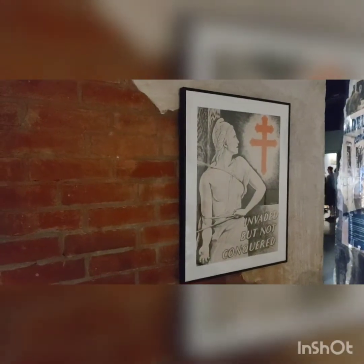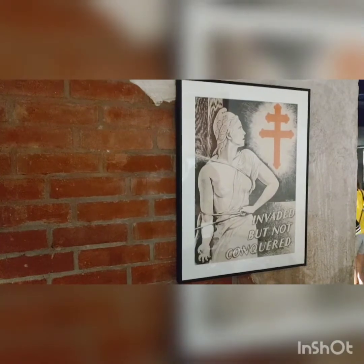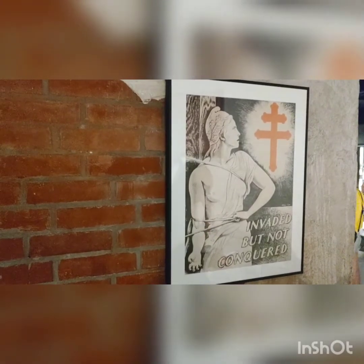The French poster. I suppose in a way it's trying to say that they haven't actually lost to the Germans and that it's the right thing to do to collaborate.